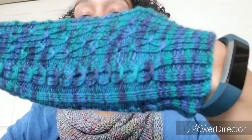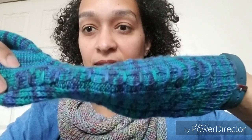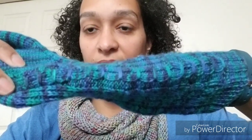And then you have to go through the pattern, and I'm gonna stick my hand in it because it's hard to see the pattern unless it's stretched out. So I'm gonna go really close, and you see how pretty that is? Oh, it's focusing on me. You see how pretty that is? I love it. And I even liked that the pattern goes down the heel flap. Once again, see that?